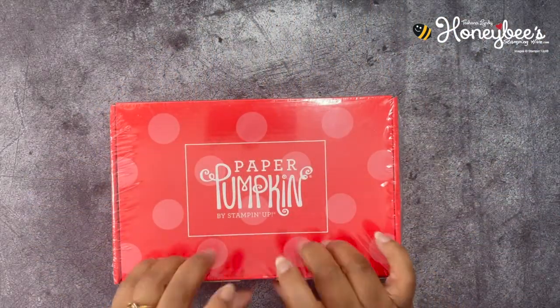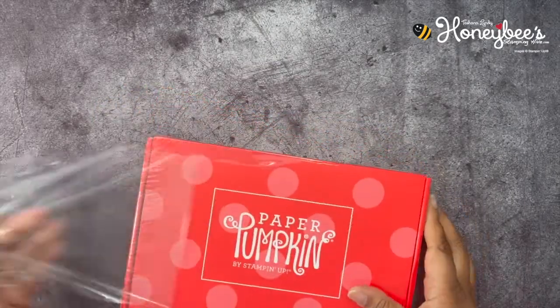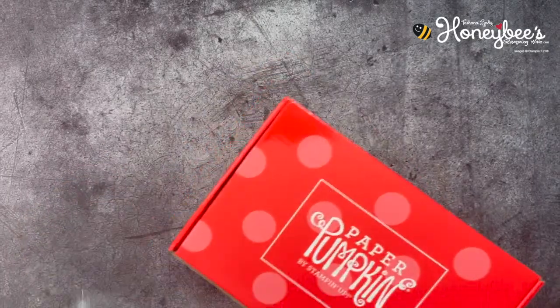And today, we're going to be working with the paper pumpkin. This is the Pick of the Crop June 2022 paper pumpkin kit. I am so excited to see what this one is all about.